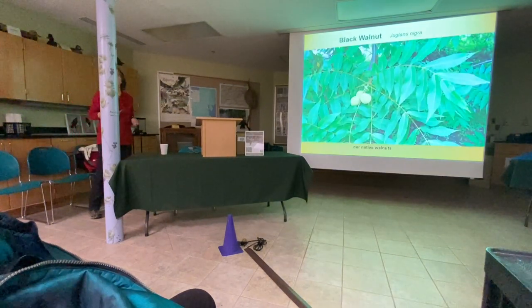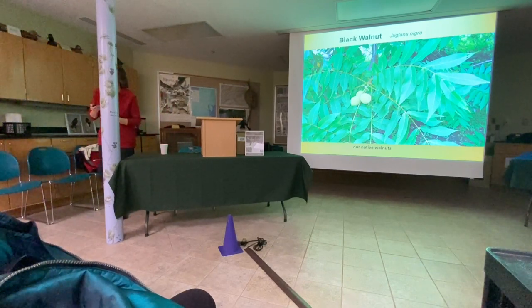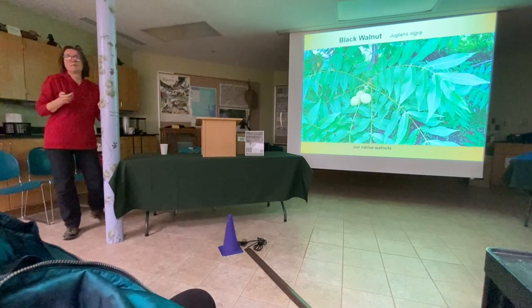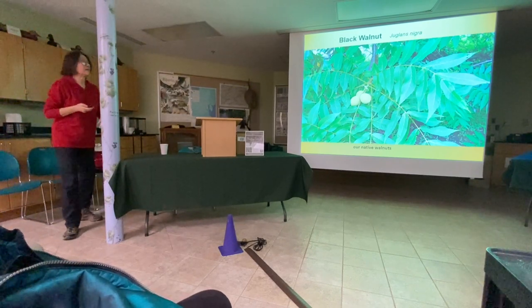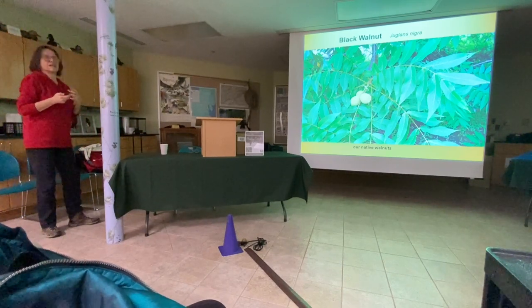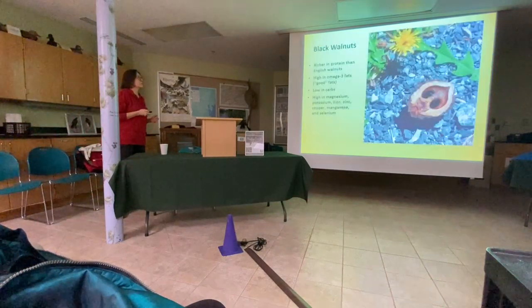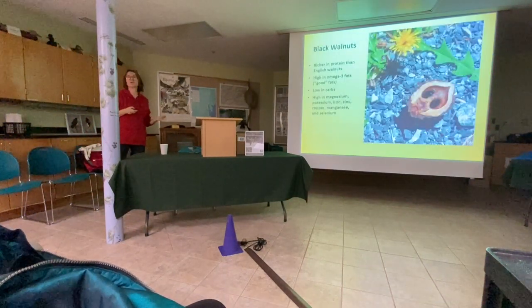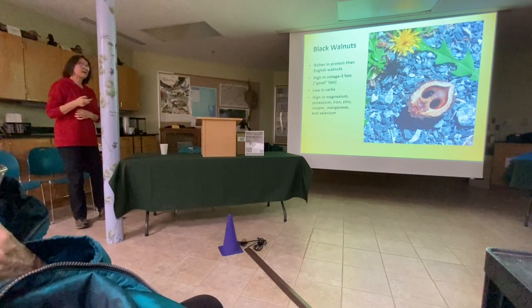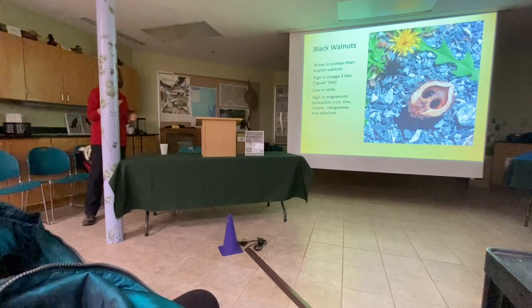Black walnut. Black walnut's an interesting tree. It's our native walnut that grows wild. The ones we usually buy in the supermarket are English walnuts, and these taste stronger, they taste different. People tend to either like them or not like them. I like them, but they are strong tasting, black walnuts. And they have more protein than English walnuts. They're high in the good fats, the fats that we need more of, those omega-3s, and a lot of other nutrients. So they're good for you, black walnuts.